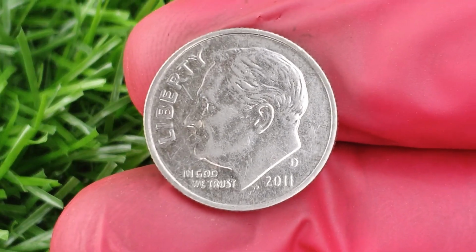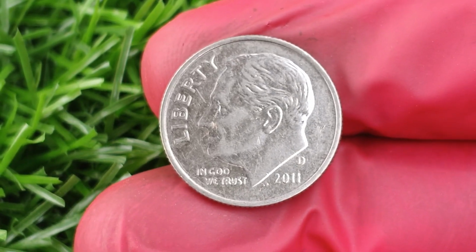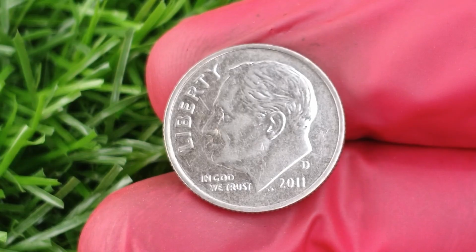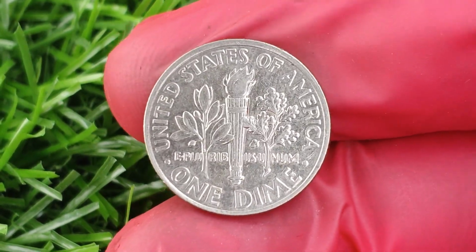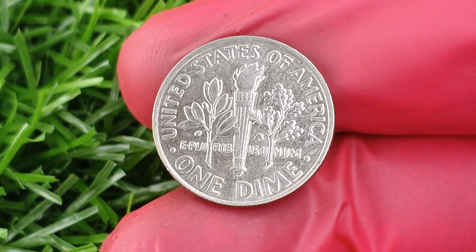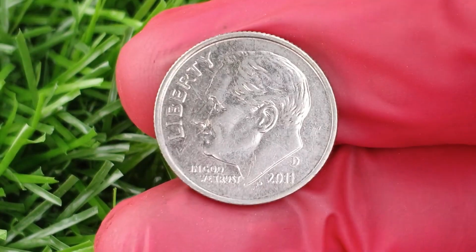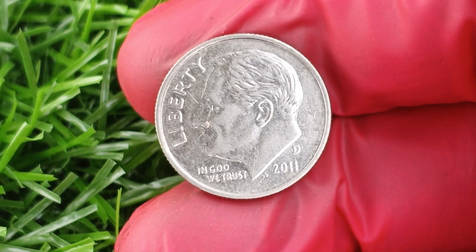Coin number 4. Hello friends, today we are looking at the final coin in this collection. This is coin number 4, a 2011 Roosevelt dime with the D mint mark. Although millions of these dimes were produced, experienced coin collectors know that every coin deserves a careful inspection because some examples can become valuable due to rare mint errors, outstanding condition, or unusual varieties. Now, let's take a closer look at this interesting coin.